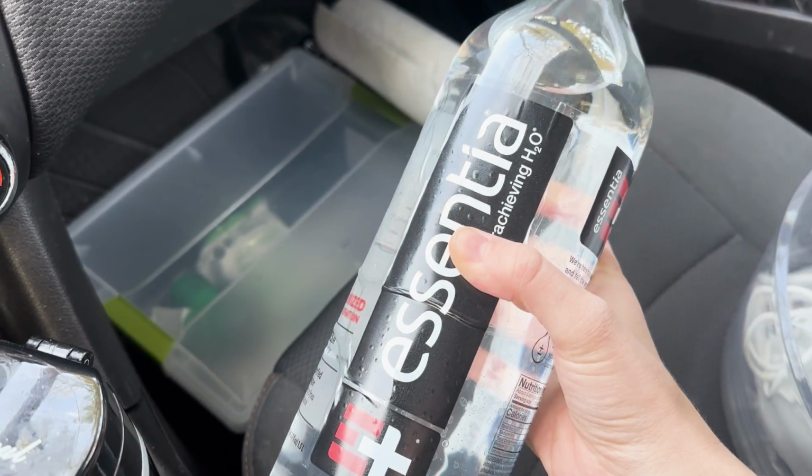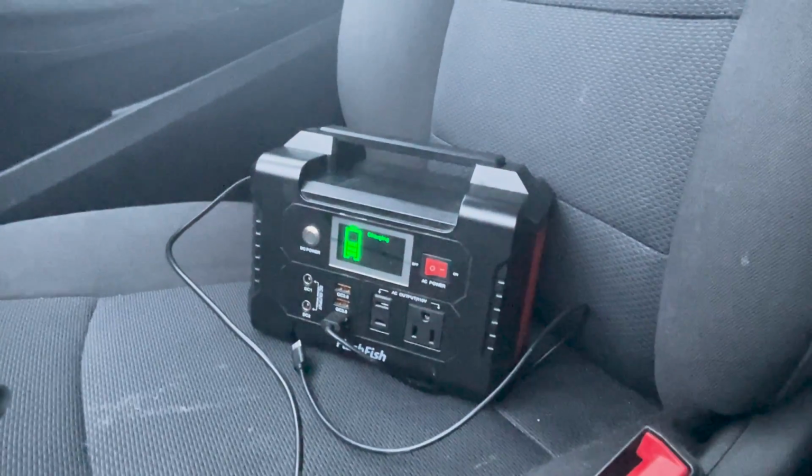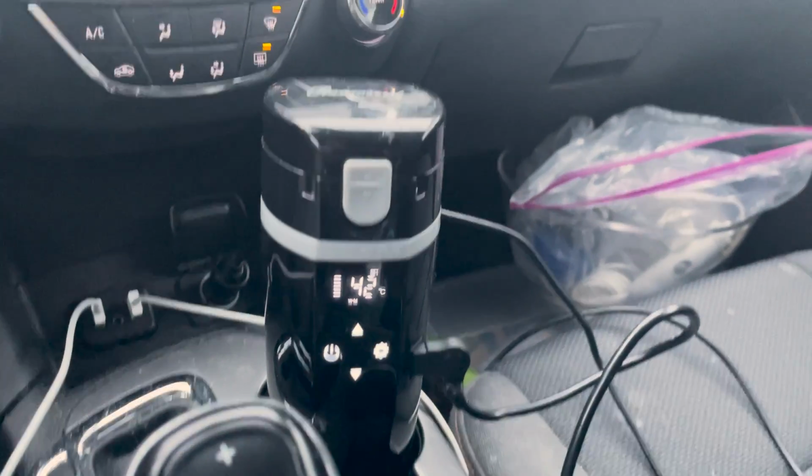I also keep 2 or 3 1-liter water bottles as I need those for brushing my teeth and drinking, and you can go through them pretty fast, so it's good to have a decent amount of water in here at all times. I also keep my portable power station here. I have a 12-volt water heater, which is useful for the water flosser.